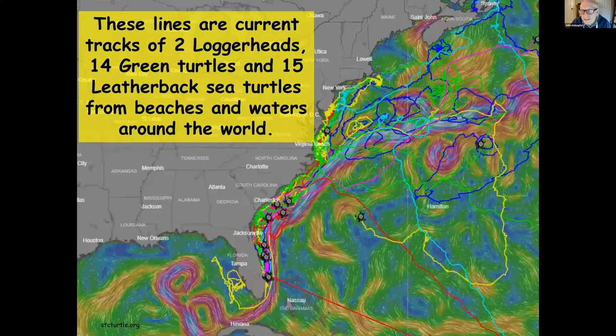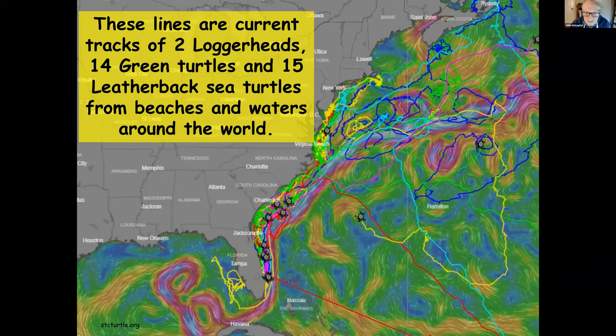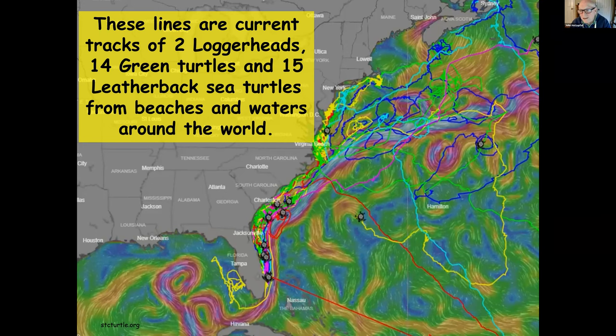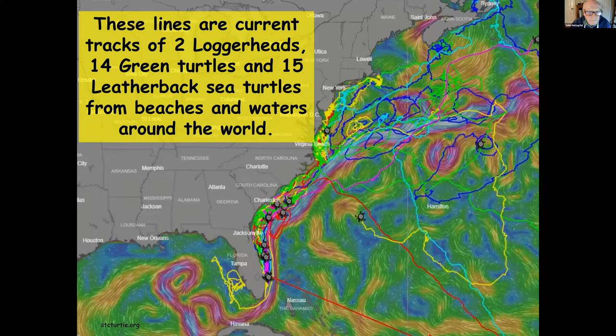If you look at all the squiggly lines here, each squiggly line, as it says, are current tracks. I did this during the late summer, and they're tracks of loggerheads, green turtles, leatherbacks. And if I just click here for a second, I thought this was interesting. It shows the Gulf Stream, how narrow it is down in Charleston and in Jacksonville, Florida, and then it branches out and you have these little whirls here and there. But you can see a lot of the turtles like to travel along that pathway.